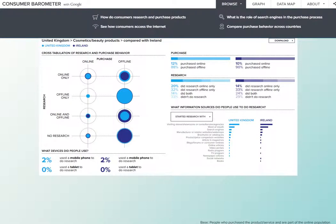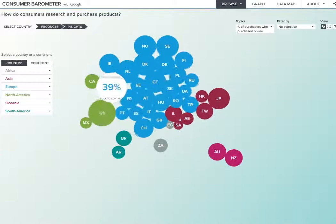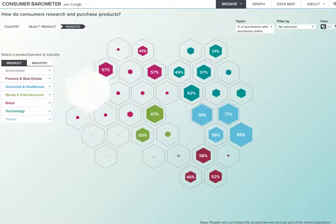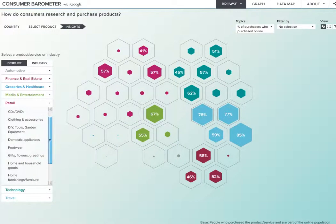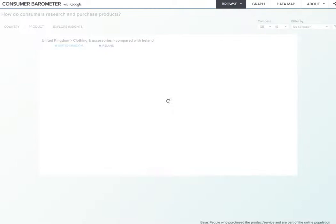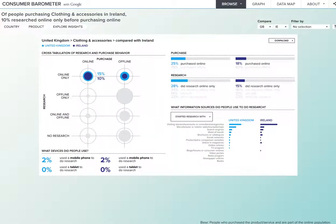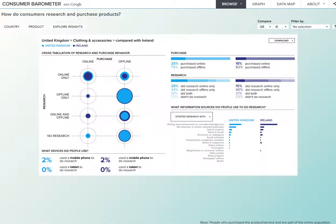Now if I go back a second and look at a slightly different area, so I'll go back into GB, and this time I'll click on retail, and you can see there's quite a few more items here. Let's click on clothing and accessories and see what we get here. Now here you can see a great deal more purchasing was done online and a much lower amount offline. The amount of mobile and tablet is still very low.